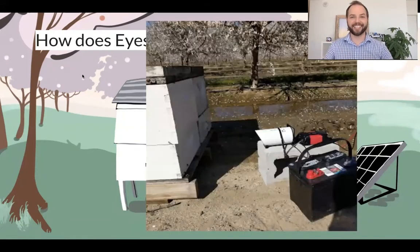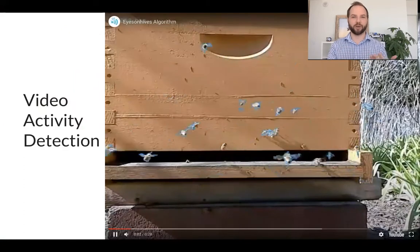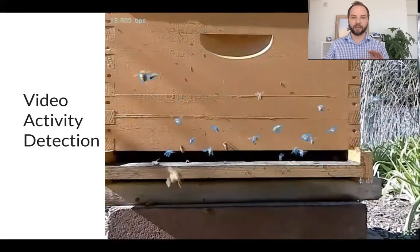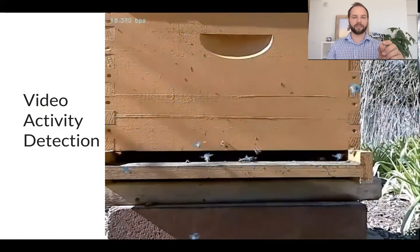In the field, you can see things are a bit less glamorous. When Eyesonhives looks at a beehive, it is recording a video and counting the number of flying bees in front of the hive. You can see the algorithm tracking flying bees with the blue outlines.